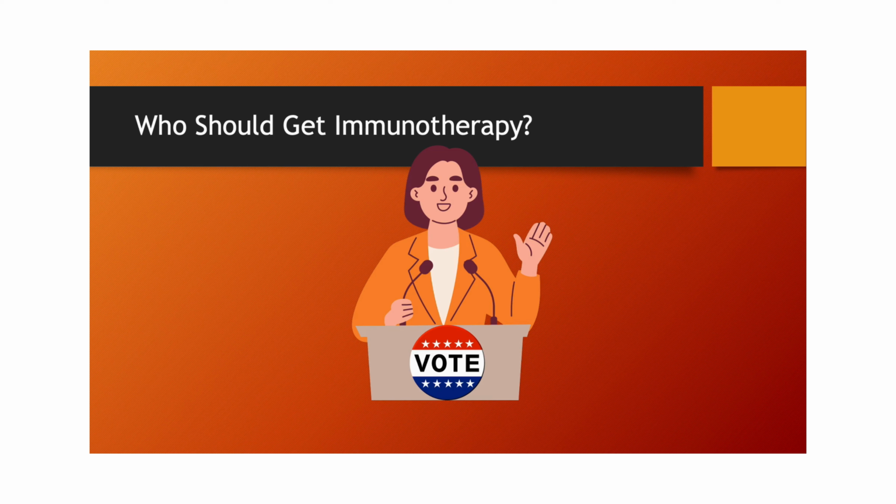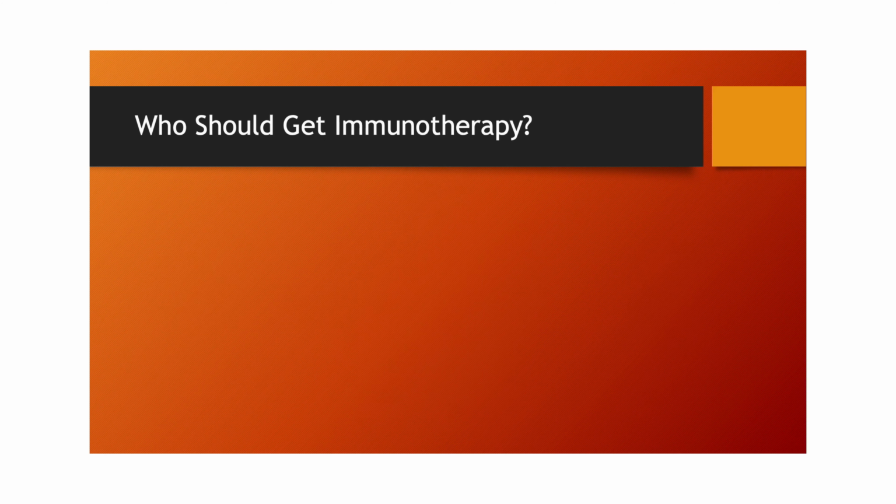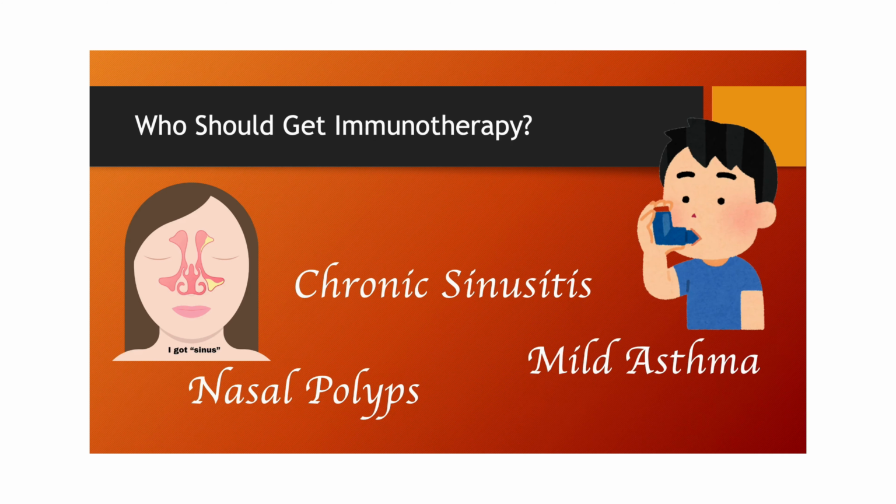Who is a candidate for immunotherapy? The short answer is anyone with chronic symptoms despite adequate environmental control and medications. Patients with sinus surgery for chronic sinusitis or nasal polyps benefit greatly and may decrease the risk of revisions or recurrences. Mild asthmatics also benefit, but caution should be used for more severe asthma. Over time, allergies typically worsen, and only immunotherapy has the potential to slow this. Younger patients experience long-term benefits, and I generally start immunotherapy at 10 years of age and up. Older patients benefit as well, but caution should be used for severe cardiovascular or pulmonary patients.